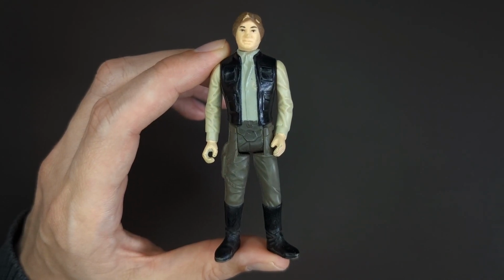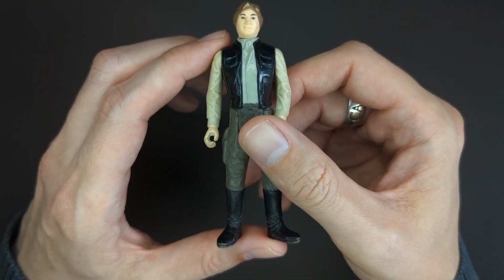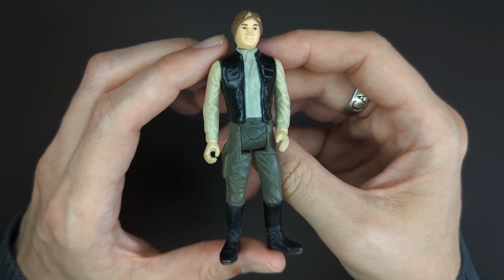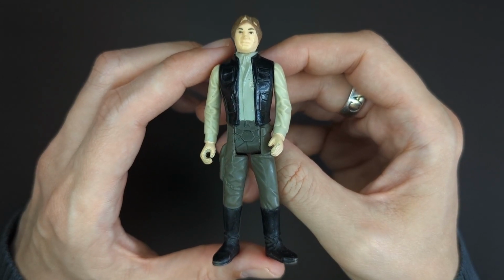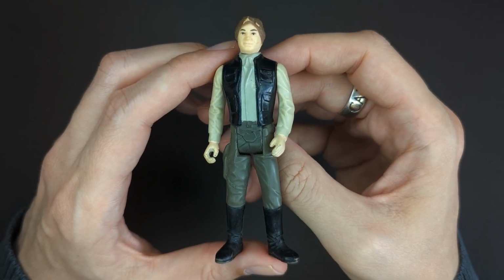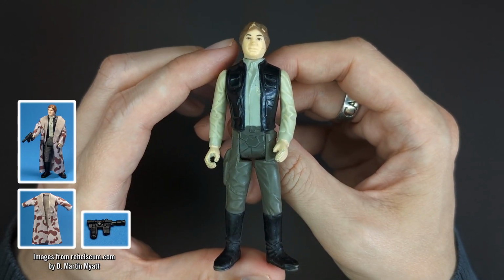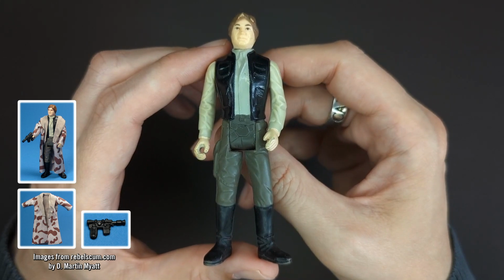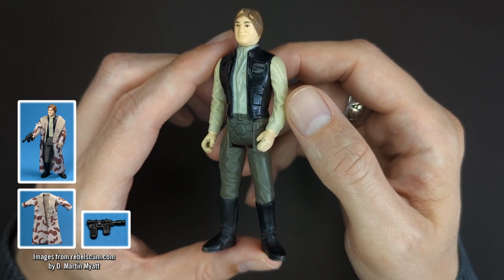Solo, and this version is from the Return of the Jedi. It's the outfit he has after he gets rescued from Jabba the Hutt's palace, and for the rest of the movie. Of course, he's also supposed to have a trench coat, with camouflage, which he wears on the Endor moon. This is missing, and his blaster is also missing.